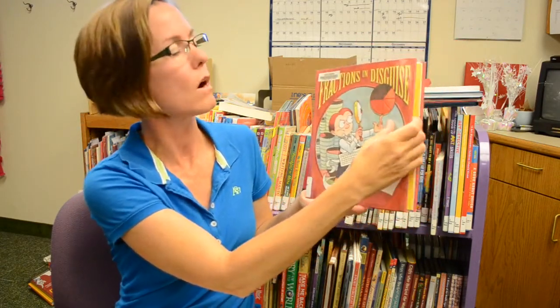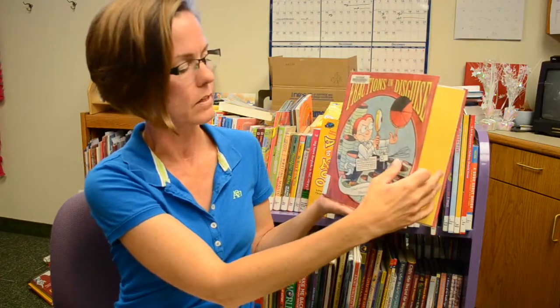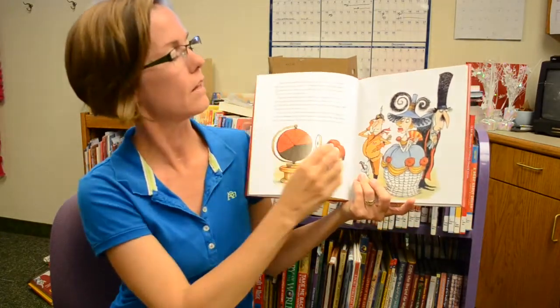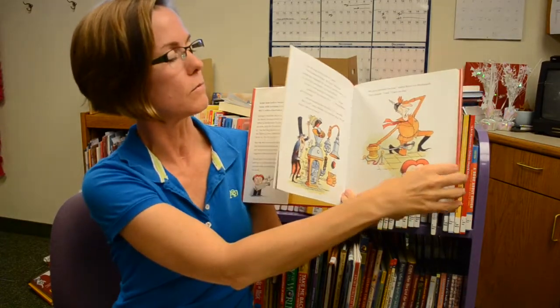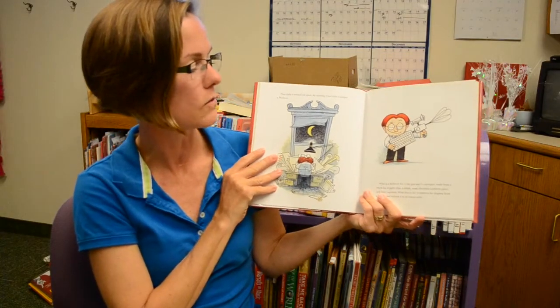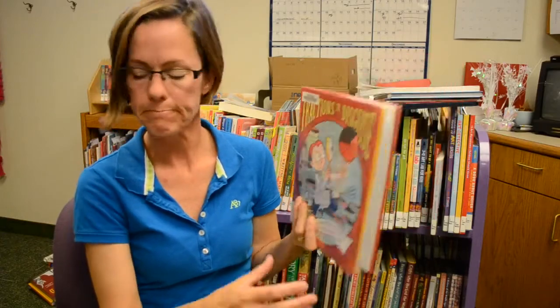Then we're going to go with Fractions in Disguise, a math adventure by Edward Einhorn. I'm seeing more titles like this that combine narrative with math. This is a math adventure, so it's a story with quirky characters, an adventure, and a lot of humor in there. And of course you have fractions, and he solves his adventure using fractions. So you're having that math lesson as well.